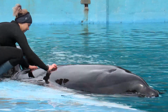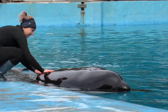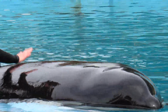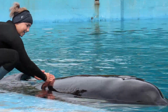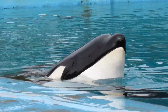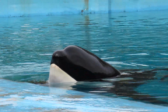And now Kylan's giving him that nice back rub we talked a little bit about. This is a great way for Kylan to build a relationship with Kai. Kylan has been working with Kai for a couple years now. They have a great relationship, but we're always working on that relationship with our animals. You guys know these guys are very large, so we want to make sure we have very good, positive relationships with them. Every day we're working on those relationship training sessions where we're building strong relationships, so that we have mutual trust between us and the animals.